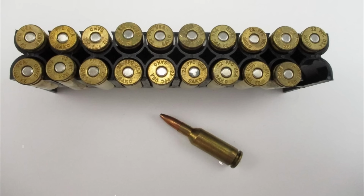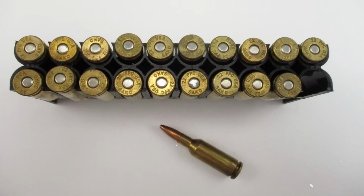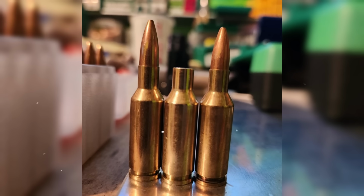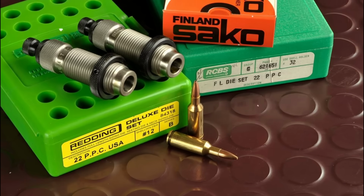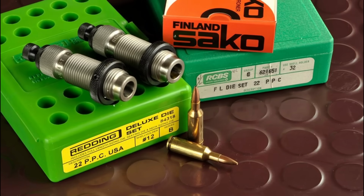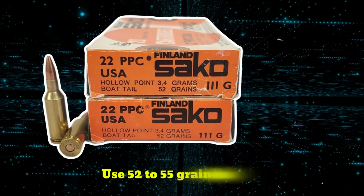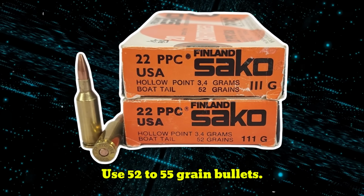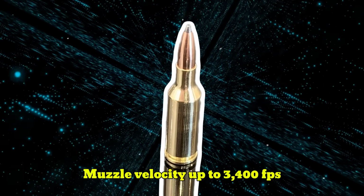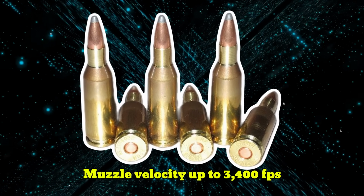Known for achieving accuracy around 0.2 to 0.3 minute of angle in top-tier setups, this round is a staple in bench rest shooting. It's designed to excel at shorter distances, providing minimal recoil and incredible consistency that's hard to rival. The 22 PPC commonly uses a 52 to 55 grain bullet. Out of a 20 to 22-inch barrel, it reaches muzzle velocities up to 3,400 feet per second.